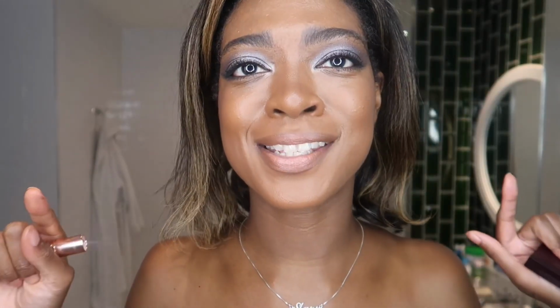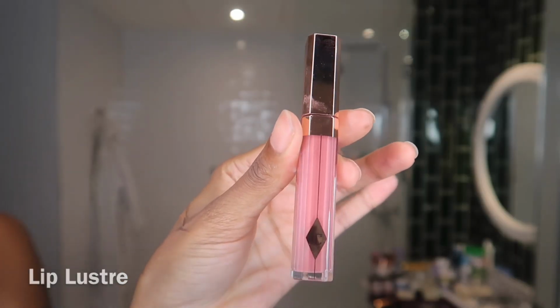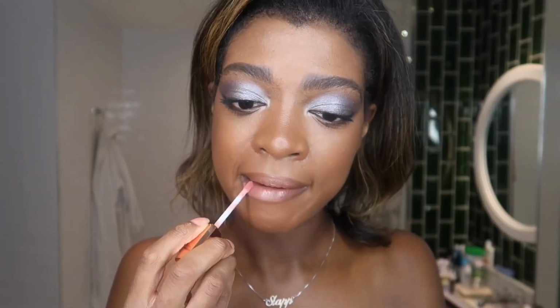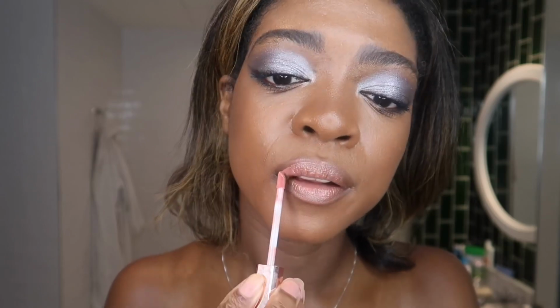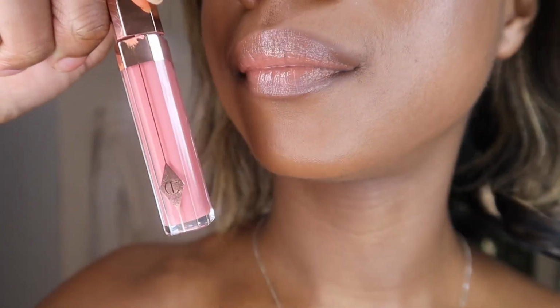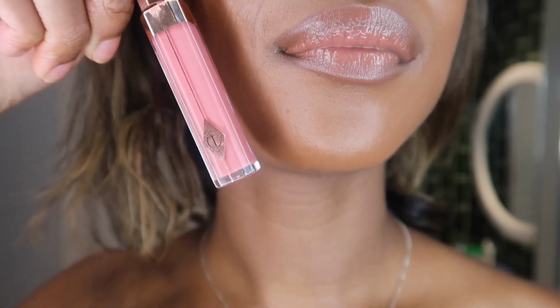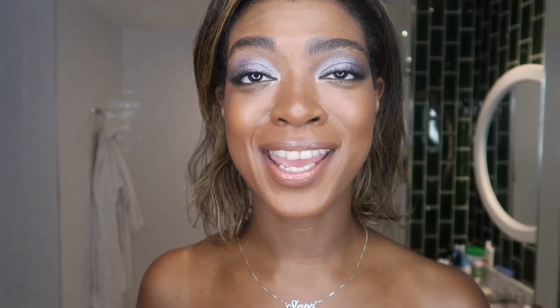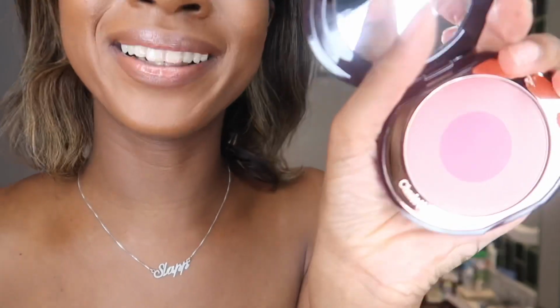Last on the lips, it is the Sweet Stiletto Lip Luster. I really like this packaging. Next and lastly is the Cheek to Chic blusher in the new shade that I have, Love is the Drug. This is very pink and I'm very nervous by it. It's so pink.